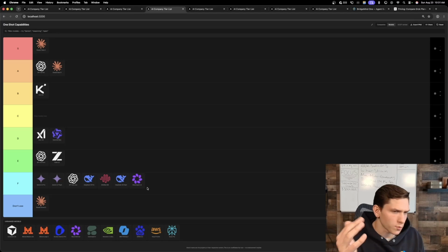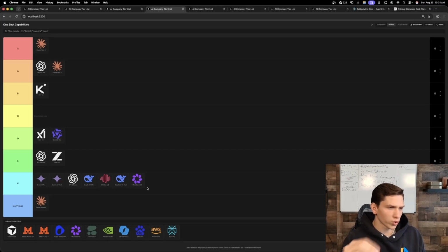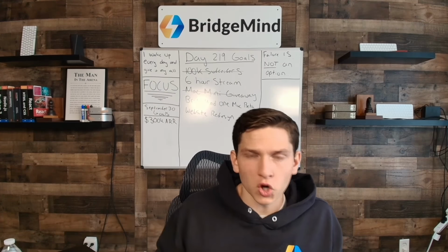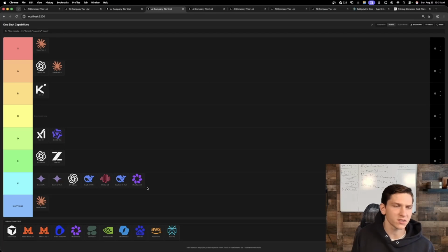And with one-shot capabilities, you're either able to one-shot something or you can't, right? So this is really, in my opinion, one of the most important factors when it comes to using an AI model. A model's understanding of what your prompt is and being able to actually understand the code base and build what it is that you want is so important in the world of AI. This is one thing that we constantly are looking for.